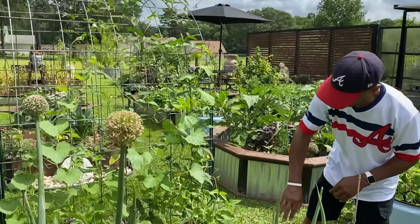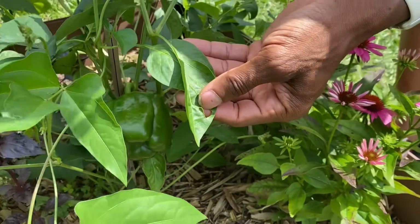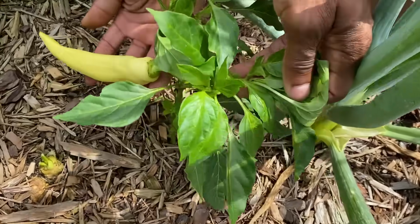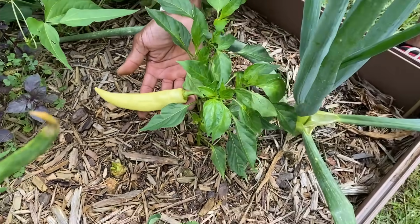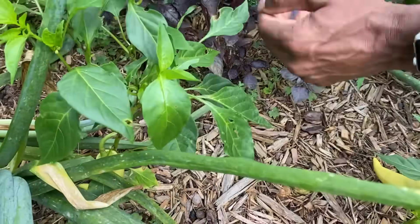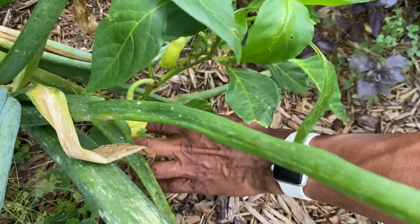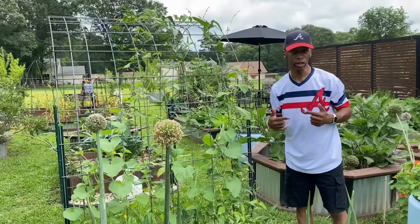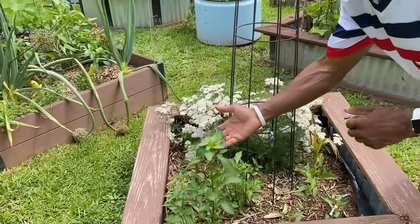Going back down to the bed, she's barely 1.5 feet and putting off like that. And even this baby here, she's already putting off banana peppers, not even 1 foot tall. Got another one right here. We're gonna be harvesting these at some point today. But I just wanted to walk you guys through and show you the difference of what the garden's done just in the last 20 or so days since our last garden tour.